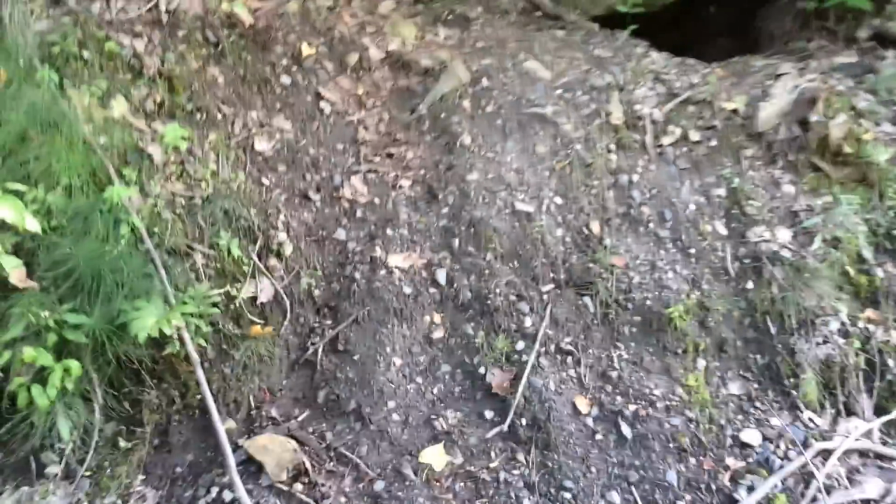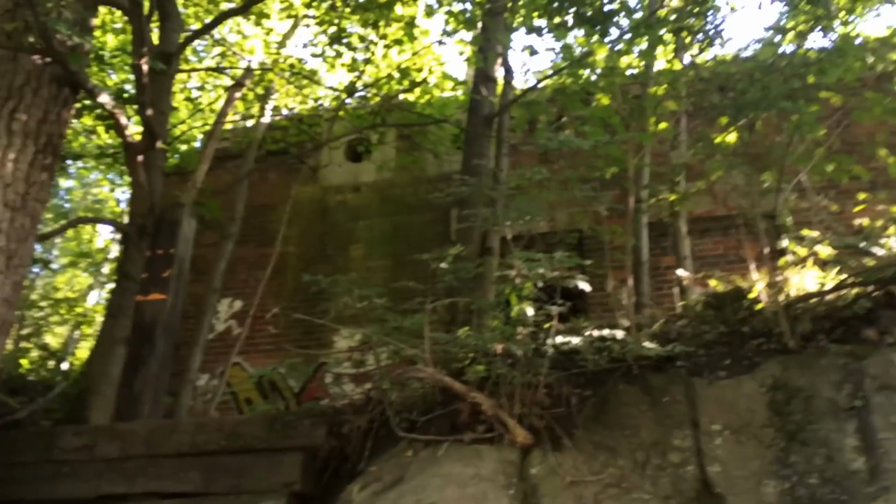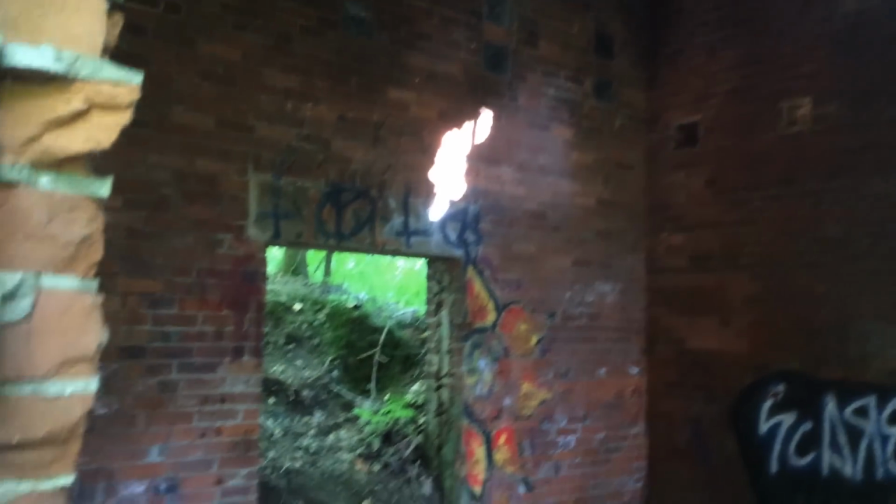In my travels, I found this building. This appears to be a terrifically abandoned building. I want to see what's inside. After returning home, I learned that this is actually a power substation from when they were running electric car service through the tunnel to reduce passenger smoke inhalation. And those giant holes are where power cables would come through and out from the substation.